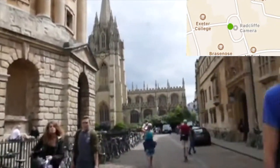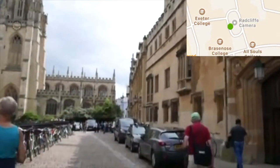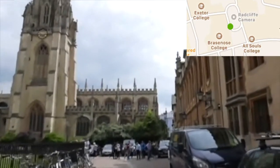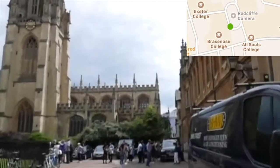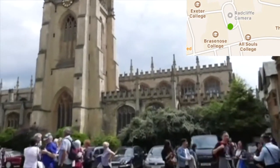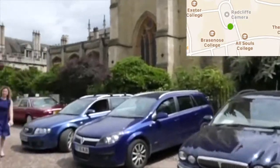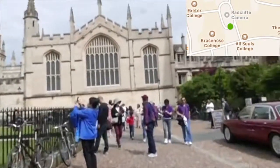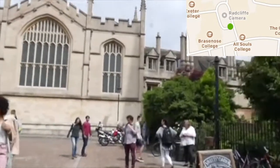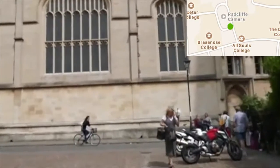Now we're facing south. Straight ahead of us is the University Church of St. Mary the Virgin, which is not the City Church of Oxford, but belongs to the university. It was used for university events such as graduation, insignia, various other ceremonies, before the construction of the Sheldonian Theatre, which we just saw, and that was in 1666. Straight ahead, that building right there, is the chapel of All Souls College.